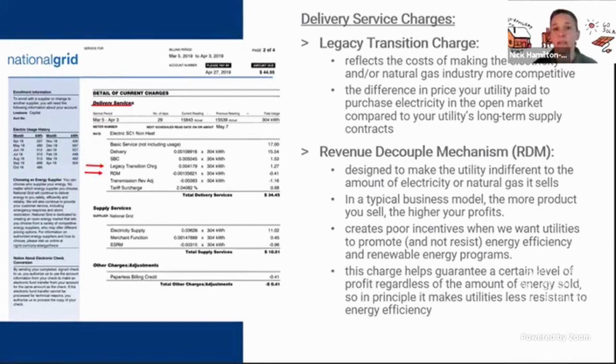And then we're looking at that legacy transition charge. And this reflects the cost of making electricity under the natural gas, making it more competitive. It's also the difference in price your utility paid for the open market versus the long-term supply contracts. And this number, if you look on your bill, sometimes is positive, sometimes is negative. So positive is the charge, the negative is a return.